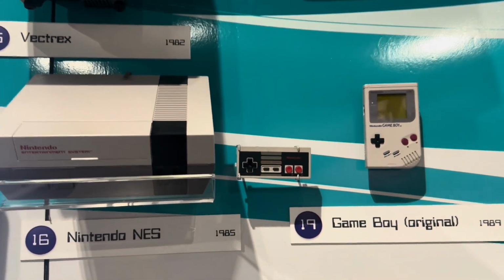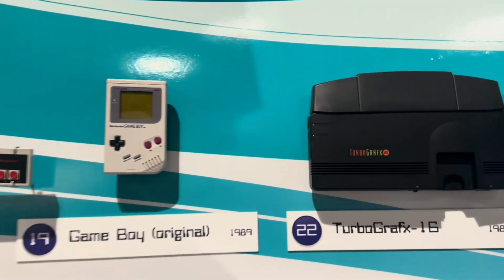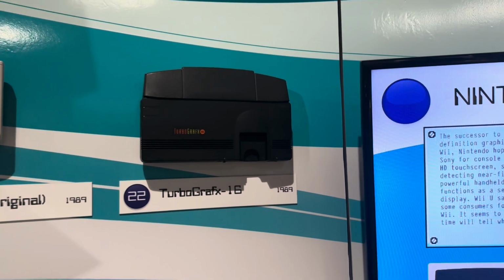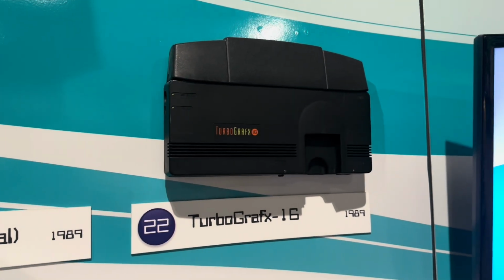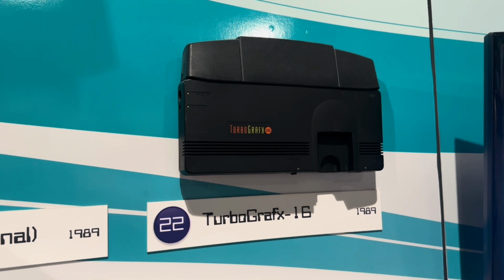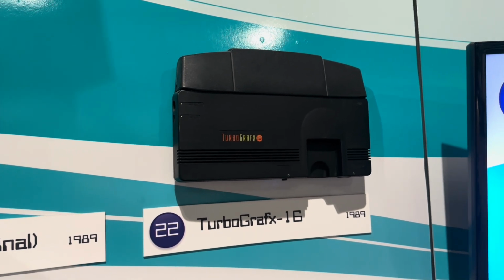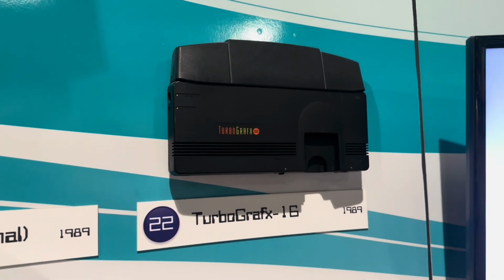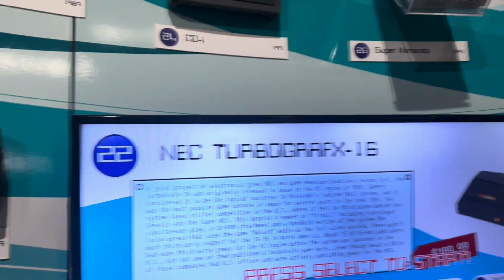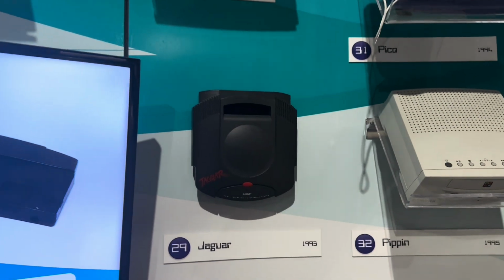NES, Game Boy, you guys don't need me to talk about that. You know everything about that. TurboGrafx 16, awesome. Came out the same year as the Game Boy. Just a revolutionary system. Same year as the Genesis. Revolutionary in the sense that it was an amazing console, but unrevolutionary because it did not do incredibly well in the marketplace. It was trounced by the Genesis and Super Nintendo, unfortunately.